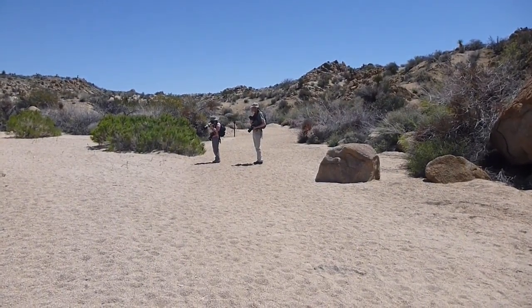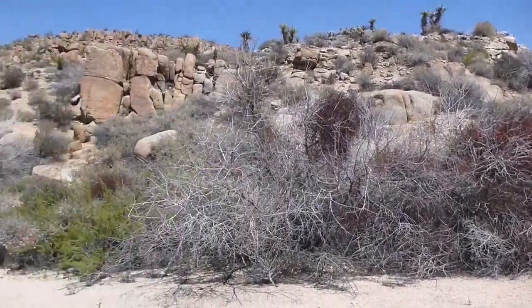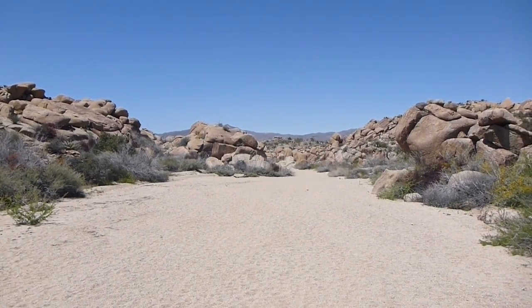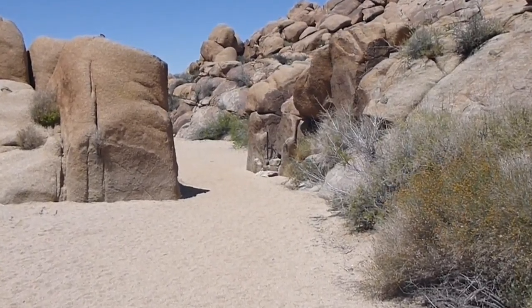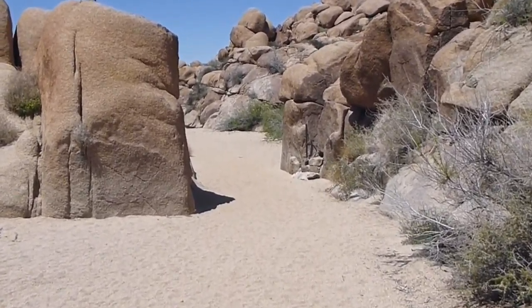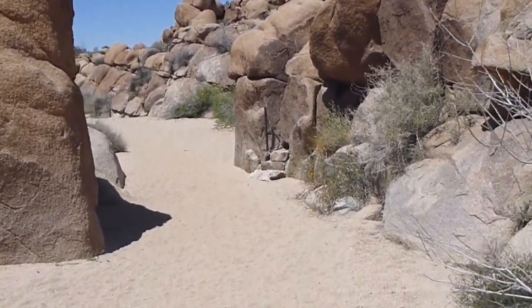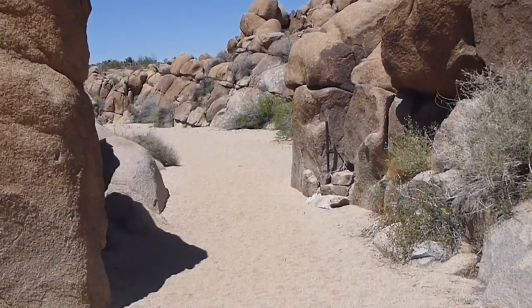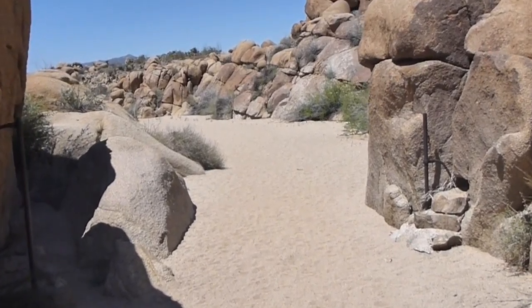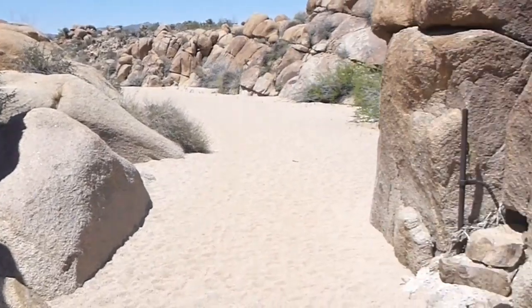And right after we were up in the rocks near the top of the peak, comes out into a wash. Used to be a gate here.